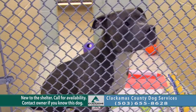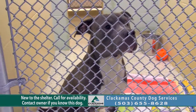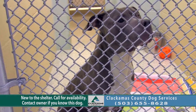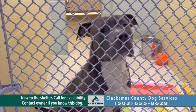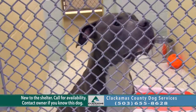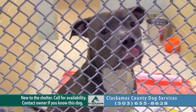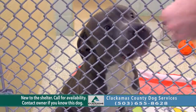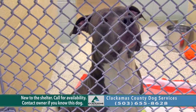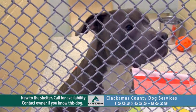Okay, this one just came in today on the 5th. It is an American Pit Bull Terrier mix, and it's around 2 years old. It looks like it came in from Southeast 170th and Hazel Street. So if you know anybody that's missing a dog from around that area, let them know. Come on down to Clackamas County Dog Services. This is an intact male, estimating at about 2 years old.